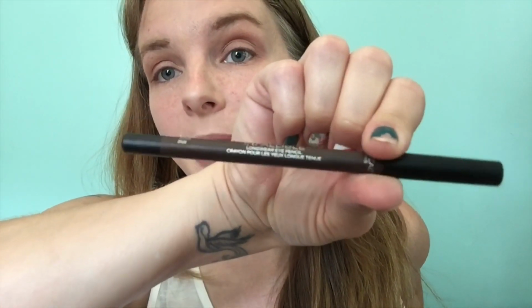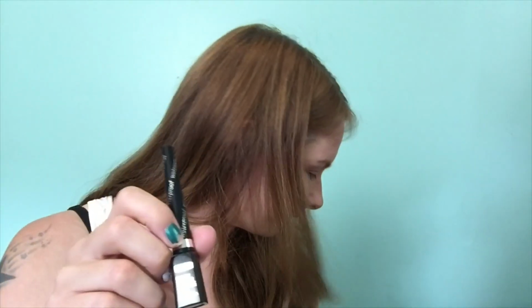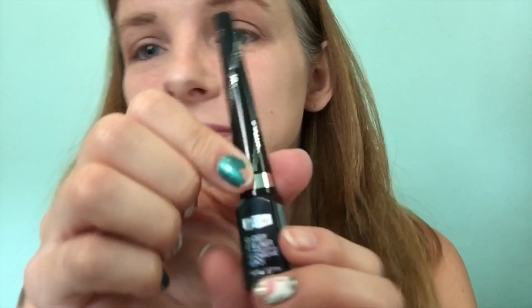So the first one, number 1, is going to be L'Oreal Infallible Longwear Eye Pencil, and this is in dark brown. Then this one from the Isadora line. This is the Isadora Glossy Eyeliner, and this is the liquid liner. So this is going to be bad if I get this one.